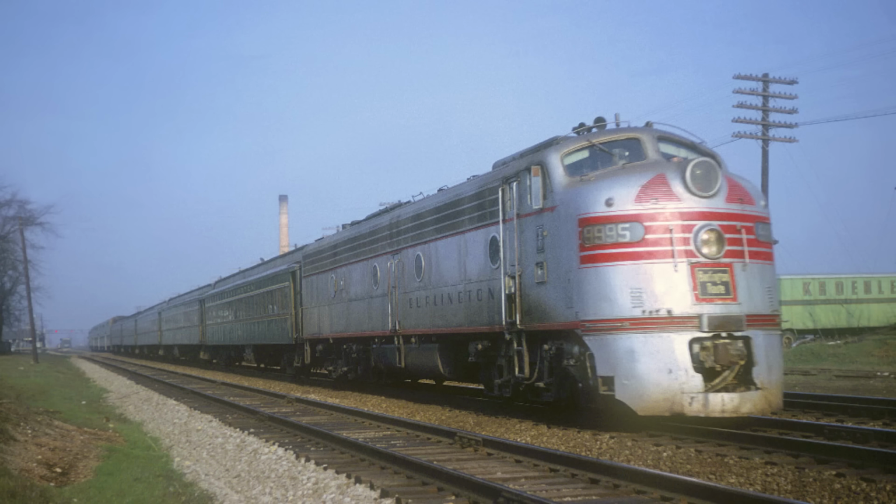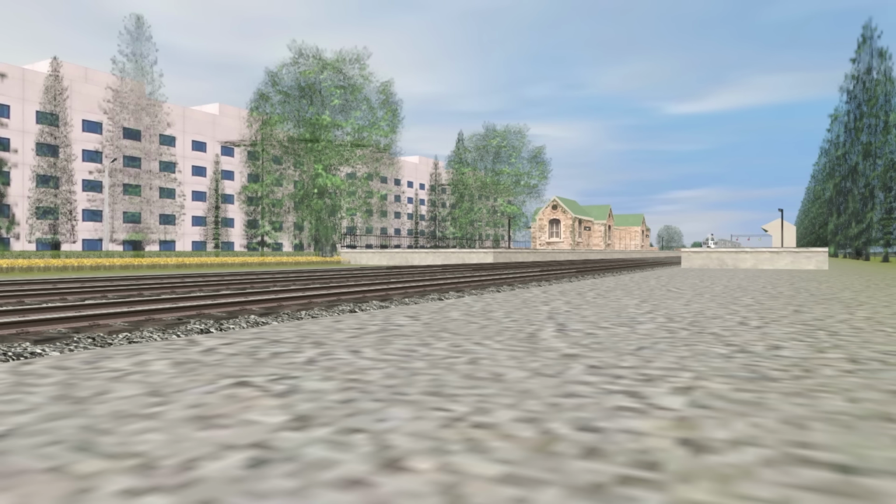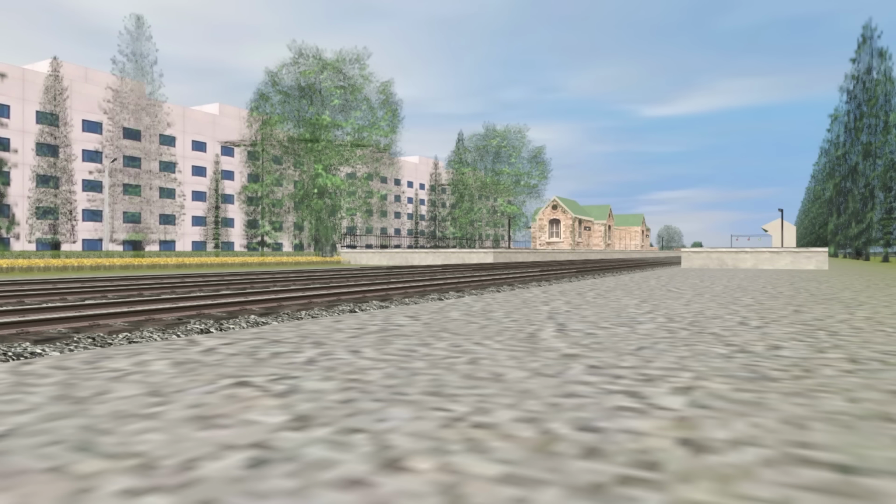Our story begins on the Chicago, Burlington, and Quincy's main line in Naperville, Illinois, a suburb of DuPage County, just 28 miles or 45 kilometers west of Chicago's Union Station. The 3-track main runs from Chicago to Aurora, Illinois, and is often nicknamed the Racetrack by locals, as the line sees frequent and fast traffic, often traveling at over 80 miles an hour.